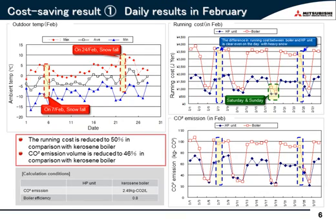Next, I would like to deal with the cost-saving issue. Seeing this graph, almost every day, the lowest temperature was below -5 degrees. In addition, it snowed heavily on February 7th and 24th. This graph shows the running cost day by day of Q-Ton and the conventional boiler system. The blue line is the Q-Ton running cost, and the red line is that of the boiler. As you can see, Q-Ton's running cost was lowered by almost half compared to the boiler.